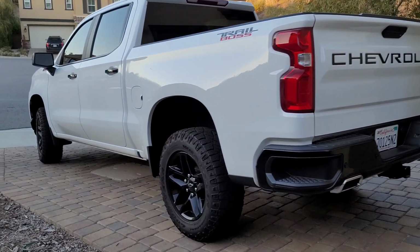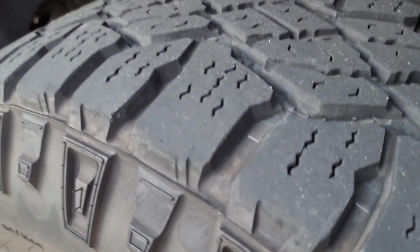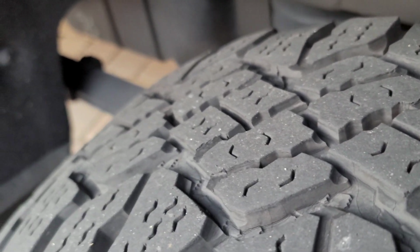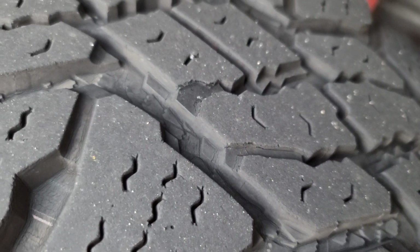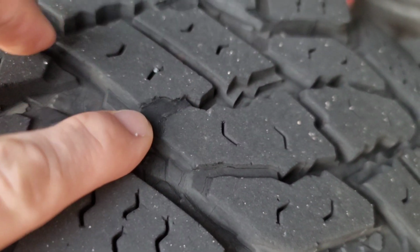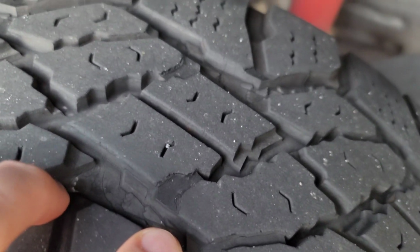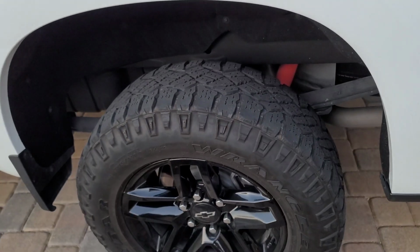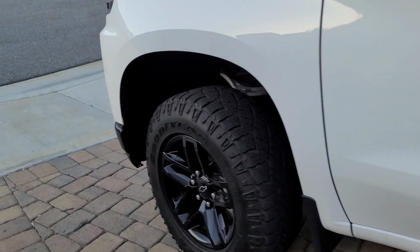Love the wheels. Tires are getting pretty bald, so 36,000 miles, they're getting down there. Still have a little bit of life in them, but not too much, as you can see. They're pretty much at the wear bars, but you can still get probably another 5,000 miles out of these, especially for just highway driving.